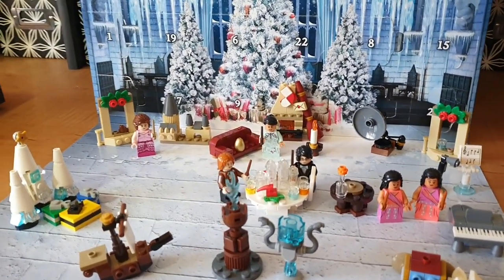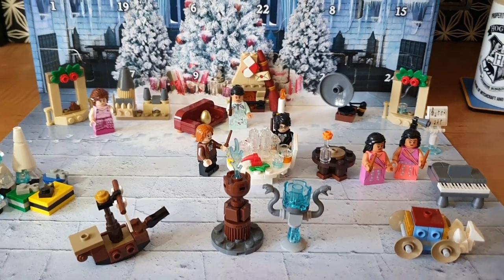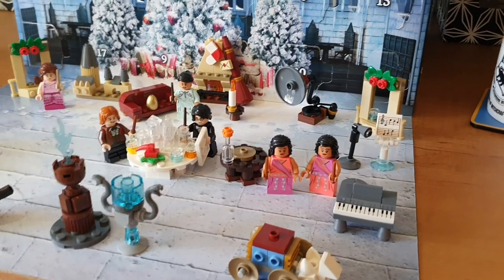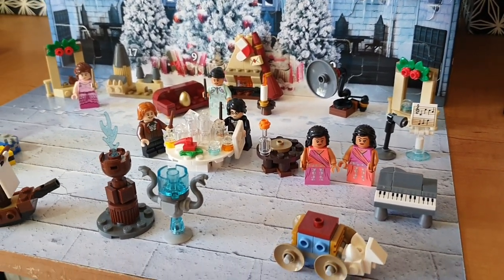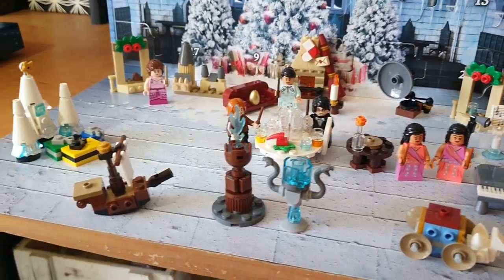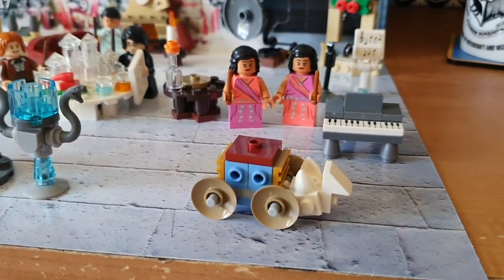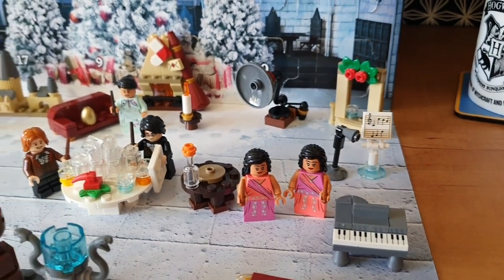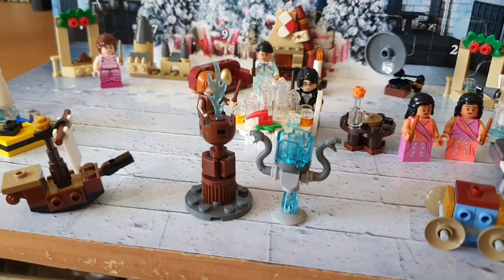What I found, I can remember last year's, it was Hogwarts at Christmas. So we had the tables and things, and we were able to create an actual scene, whereas this, it's a bit all over the place. I mean, it's really nice, but it is a bit all over the place. I mean, that is so cute, the Durmstrang ship, the Beauxbatons carriage. Do you know what I mean? Everything is cute, but I found it just harder this year to create a scene with it. But I'm not saying I don't like it, because I do.